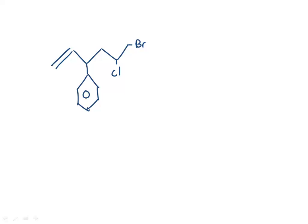So in this case, if you think about the benzene as the main part of the molecule, there's no way you could possibly name that side chain, could you? Because it's got a chlorine, a bromine, and a double bond in it. So instead, we're going to assume that the benzene ring is a side chain. Which side do I start numbering at, left or right?